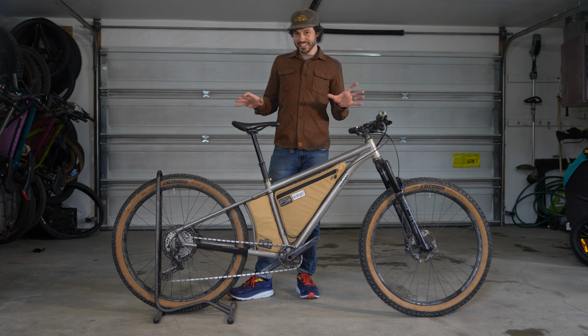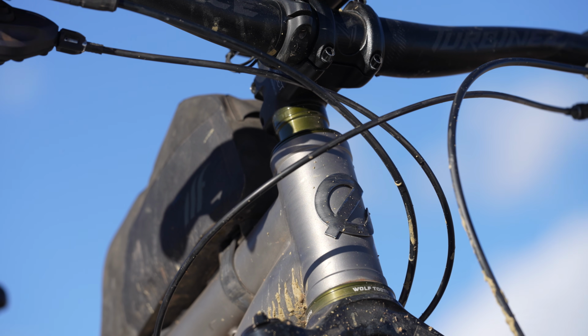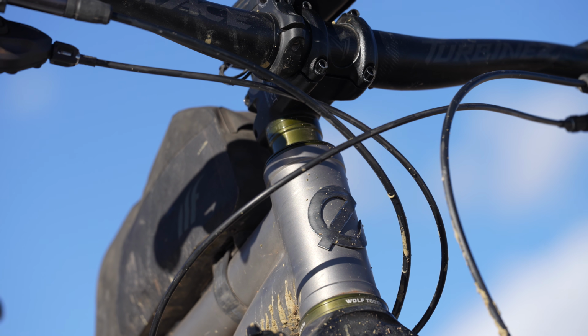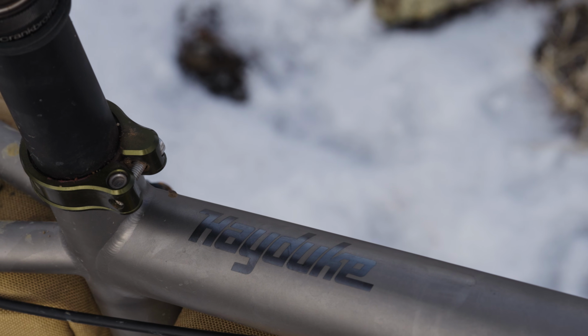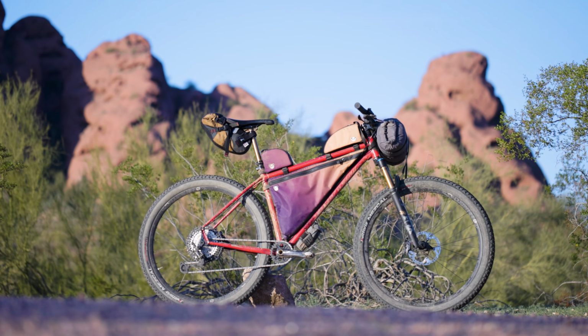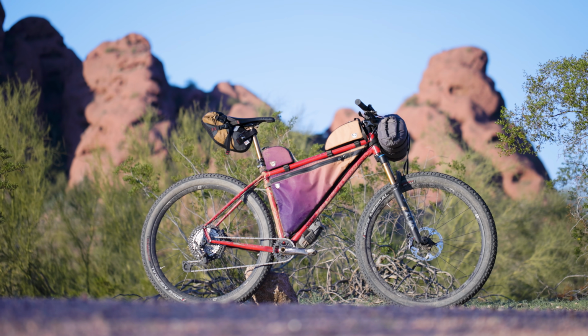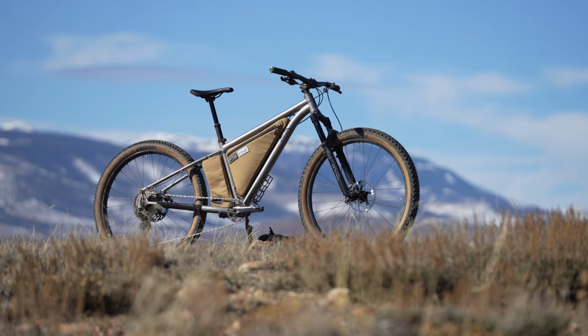So this concept is certainly in line with Esker's brand tagline, Built for Backcountry. It's also a very natural progression of the regular Hayduke, Tim's first bike that he made after becoming an independent product developer. All right, so while there are plenty of differences between the LVS and the regular Hayduke, just looking at them, they definitely are cut from the same cloth.